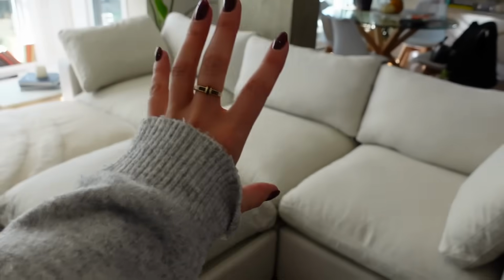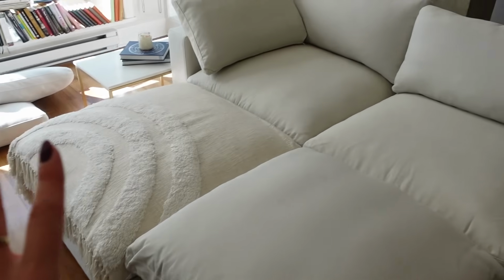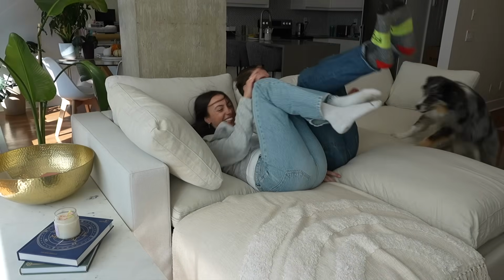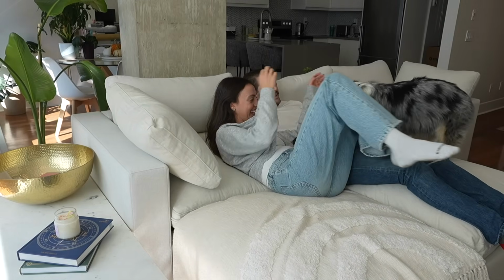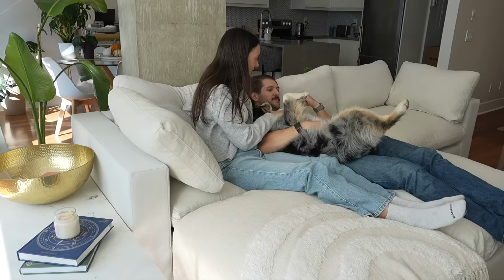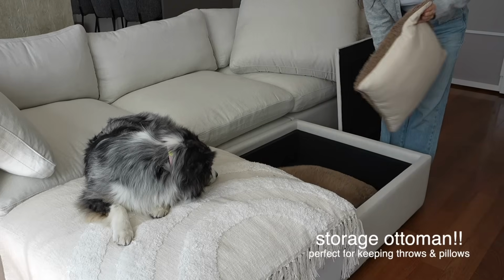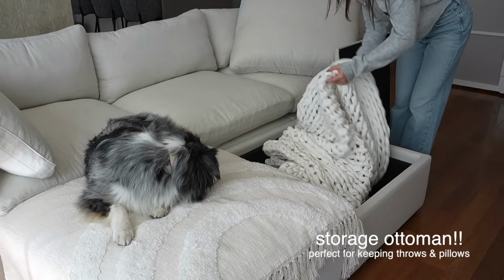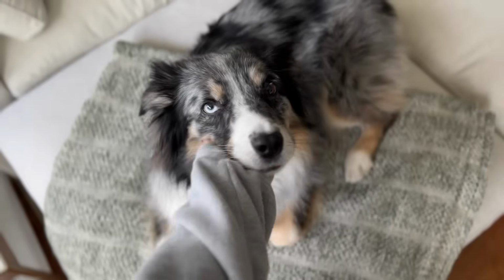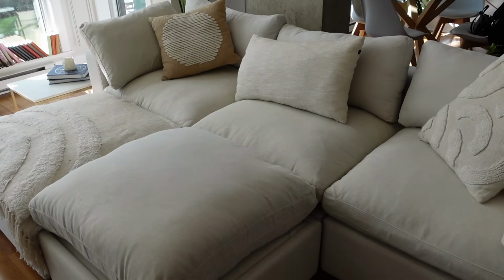It looks like a bunch of marshmallows all together, waiting for us to jump on it. Okay, let's do it. 3, 2, 1. Come on. Yeah. Oh my god, double ottoman. This is perfection. Oh, it's really good.